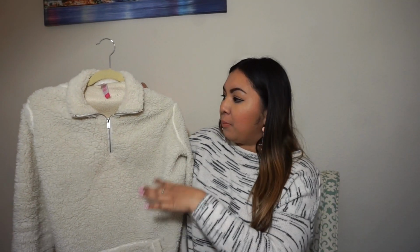Okay, so this is also another winter-ish type piece. These were super popular at the beginning of January, and I actually got mine, I want to say sometime in December, but I'm so glad I did. This is one of those Sherpa type half zips. I actually picked this up at Walmart, believe it or not, and it was like 10 or 11 bucks. I know that Nordstrom sells one that I'm sure is of higher quality, but this one is super warm, super cozy. I pretty much wore this all month long because, again, it was really cold.